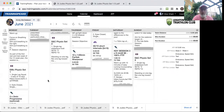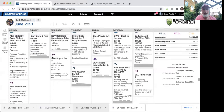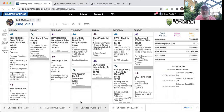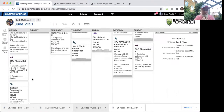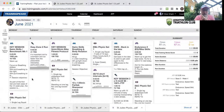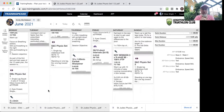And thank you for sharing with me the details of your physio exercises, which I've put in here. Your set 1 and set 2, I've tried to give you a day between each. So set 1, then a day off, set 2, and then back to set 1, and so forth. We can discuss that later on and throughout the week, how you get on with those and whether they progress, and if you're seeking any further advice from St. Jude's on that. I think they're key to maintain as part of this and helping keep you injury free.